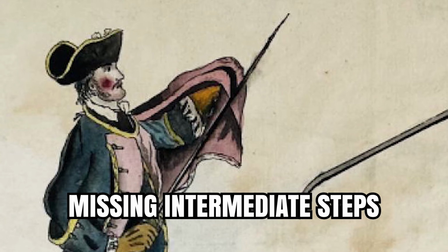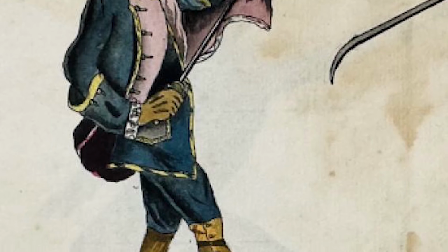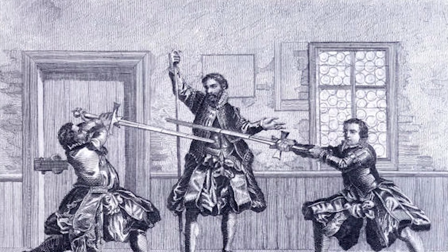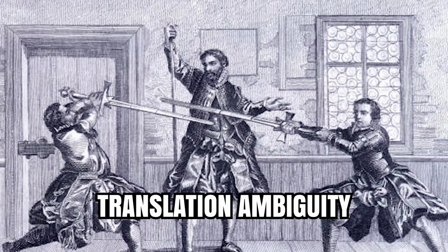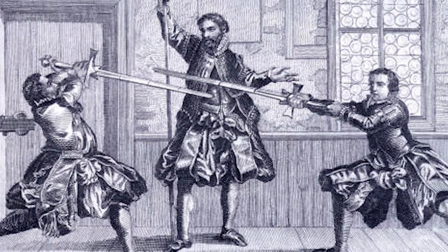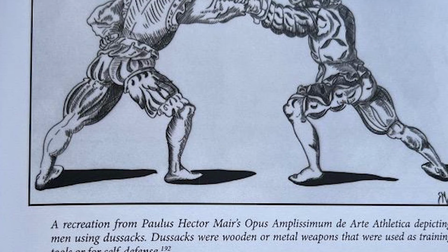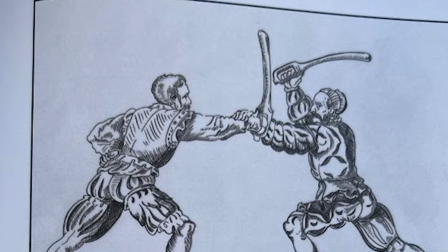First, missing intermediate steps. Second, unstated assumptions, like standard footwork habits that everyone just knew. Third, vocabulary drift. Words shift meaning over centuries. Fourth, translation ambiguity. Fifth, illustrations that prioritize clarity, symbolism, or status over literal motion accuracy. If the book is a memory aid, then the thing we're missing is the memory. And without it, reconstruction becomes interpretation.